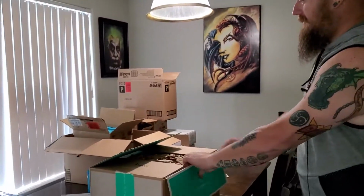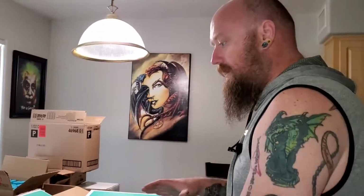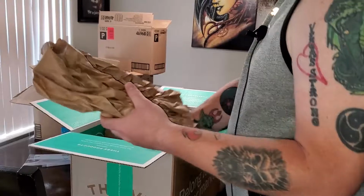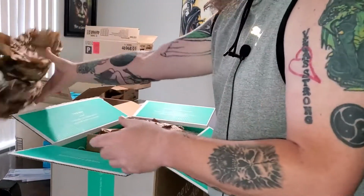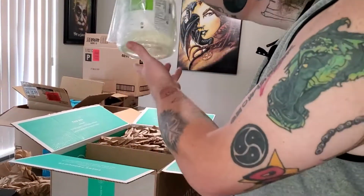Now, this is my very first Thrive box. I just ordered it. It took about 3 days to get here. I have opened up the tape, but I haven't actually opened it up yet. So this is the first time I'm seeing it too. So the packaging is really good. This is really high quality cardboard. And we got a lot of packing material here just to make sure that everything gets delivered safely.